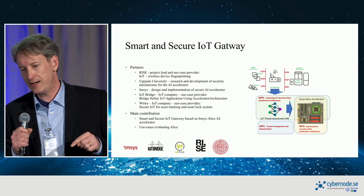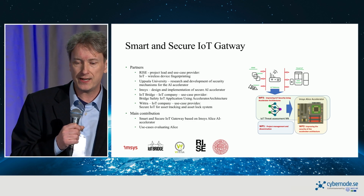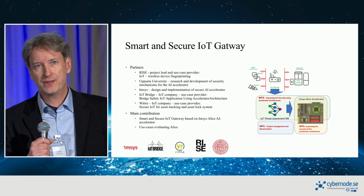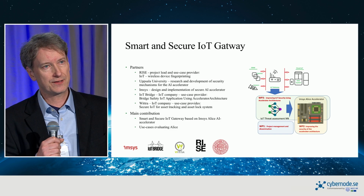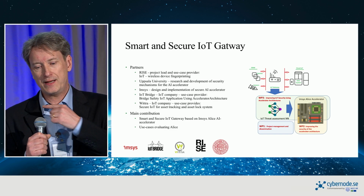And the main thing we have in the project is seen in the illustration to the right. It's the chip, and then it's using the AI accelerator. We protect the AI models themselves, but Dag will present more on that in the coming slides. So that's the main thing, the chip itself, and then, as I mentioned, the use cases. And I will now hand over to you, Dag.